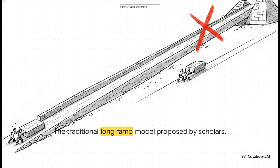Let's examine our first suspect for how they did it, the traditional long ramp model. Historically, a lot of scholars believed builders just used a single, massive ramp on one face of the pyramid. But there's a huge physical limitation here. If a ramp slope is more than about 8%, or 8 to 12 degrees, workers literally cannot drag stones up the incline. It's just too steep. So to keep a usable slope all the way to that 481-foot peak, a single ramp would have needed to be over 1 mile long.